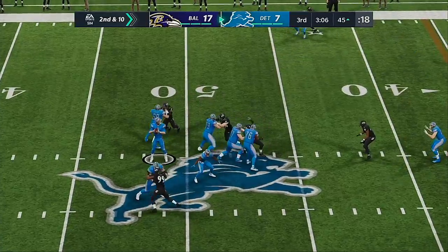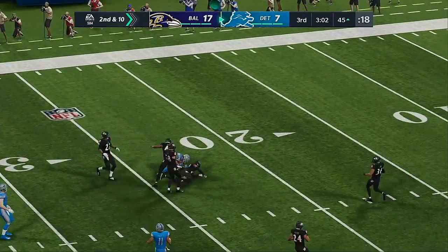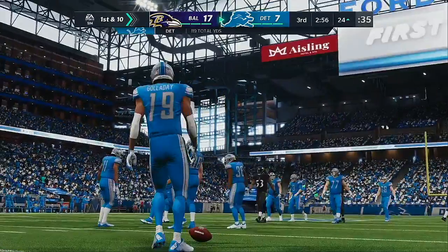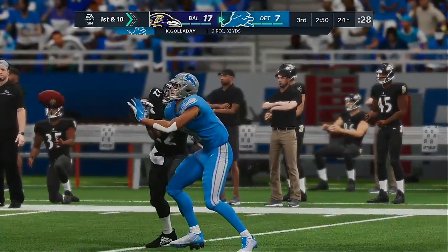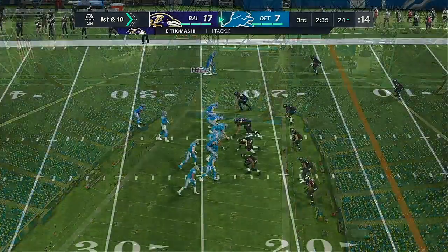On second and 10, Stafford. Open man is Galladay, complete. And he's going to be taken down with the first down at the Ravens' 24-yard line. A good pickup there of 22. They sure put the coverage guys in a stress on that one. They thought they were going deep. Ends up curling inside for a nice chunk of yardage.